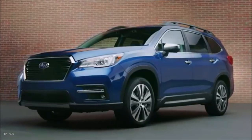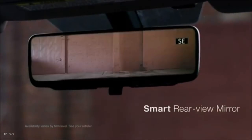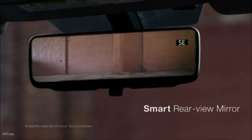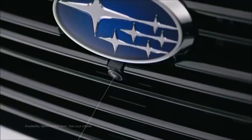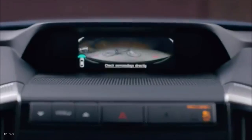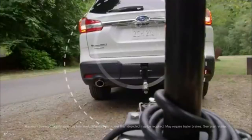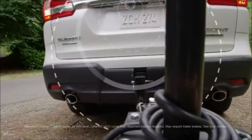The Ascent has a number of features to help you see better so you can drive safer. A smart rear view mirror uses its own dedicated camera to give you a clear view of what's behind you, even if your view is blocked. A new 180 degree front view camera helps give you a better view of what lies ahead, while a standard rear vision camera gives you better visibility when backing up.